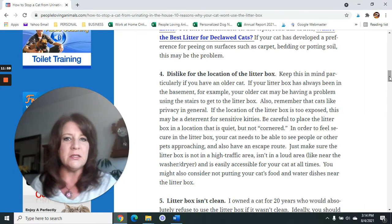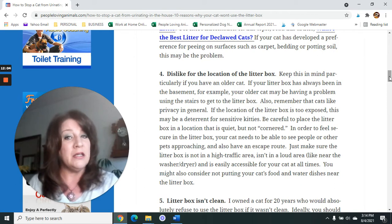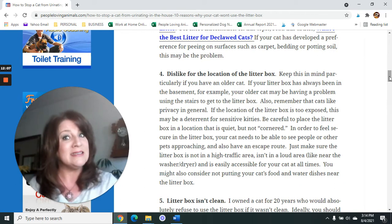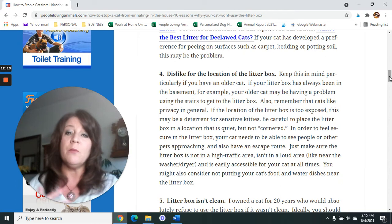Well, if that happens and your cat happened to be in the litter box, for a sensitive kitty, that might be an issue. And like I said, most cats are quite sensitive. So think about where this litter box is. And also make it easily accessible for your cat at all times.